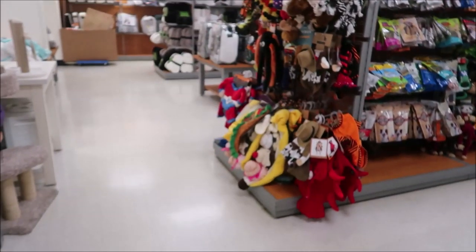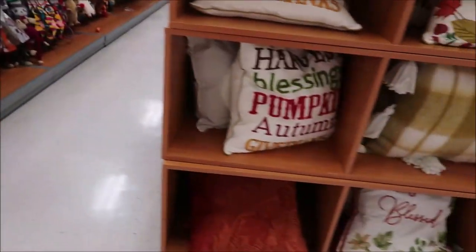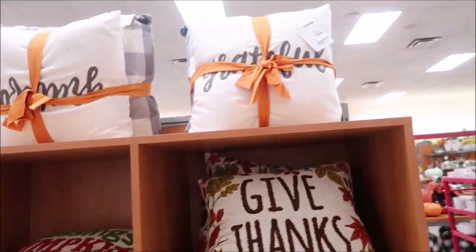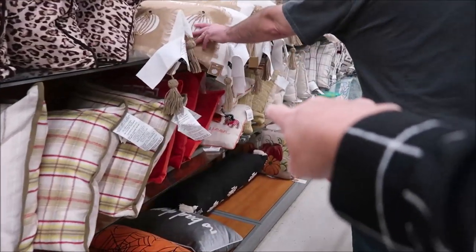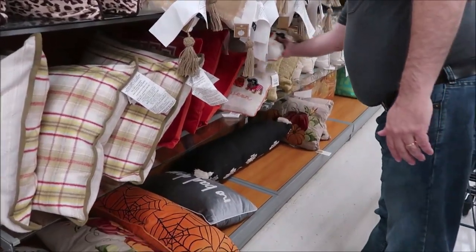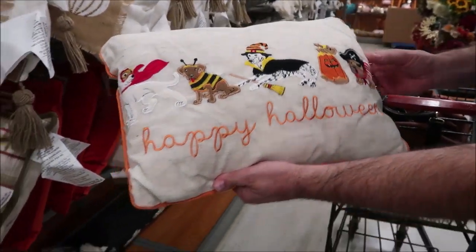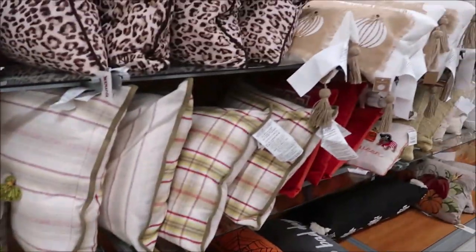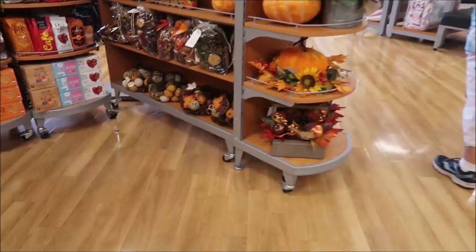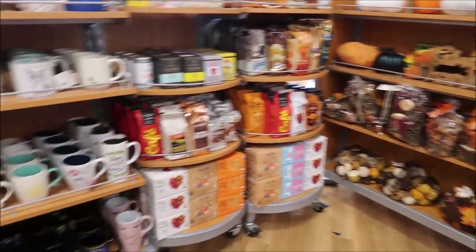So they have dog costumes, which are really cute, and they have pillows. And they have some pillows down here. What's that one with the dog on it right there? Oh, that's cute. That looks like something that Pier 1 would have. So they have a lot of different fall pillows. Yeah, I have that. You must have put it up.